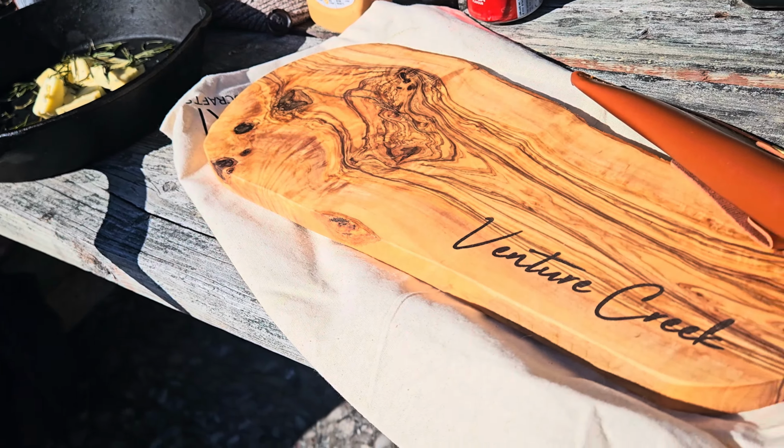Hey guys, so right now we're at Ceolin Falls. We're actually at the upper falls right now. We went to the lower falls first, and then we took a little stroll up here because this is a beautiful spot, great views. But right now, we got some steak on the fire. We're actually going to be making some burritos, steak burritos, so it's going to be super good.